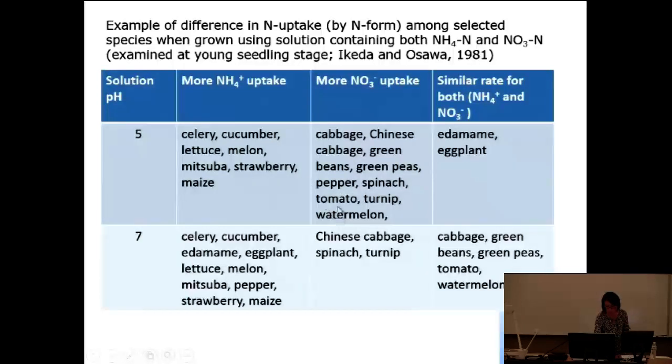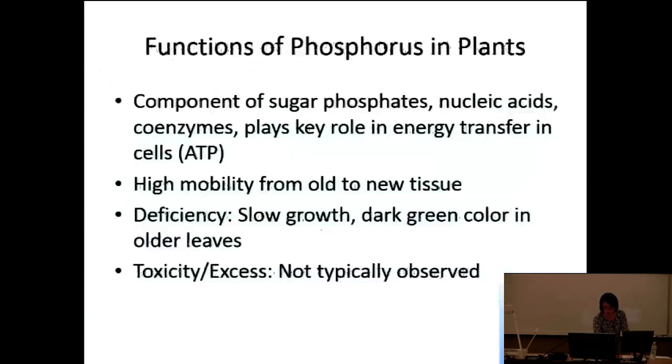For example, where is the good example? Turnip, maize, pepper, strawberry. I don't have a good example. Oh, here, cabbage under pH 7, similar rate between ammonium and nitrate nitrogen uptake. But at pH 5, it seems to be nitrate preferred uptake. So that's also reported in the literature.